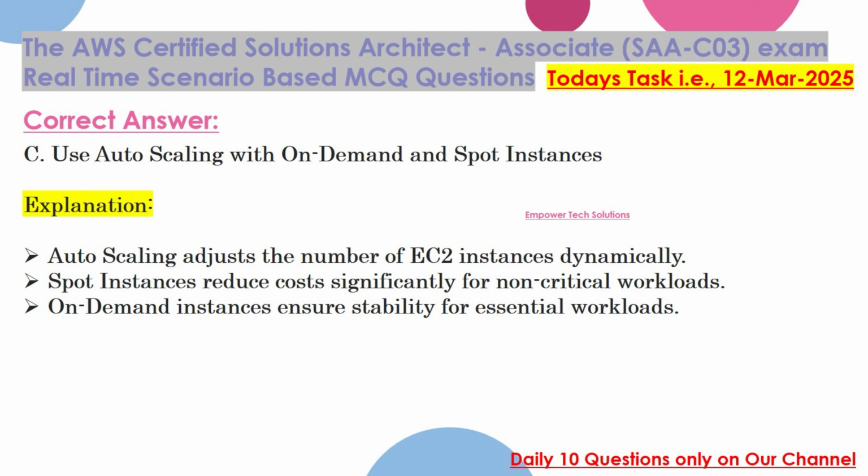Explanation: Auto-scaling adjusts the number of EC2 instances dynamically. Spot instances reduce costs significantly for non-critical workloads. On-demand instances ensure stability for essential workloads.